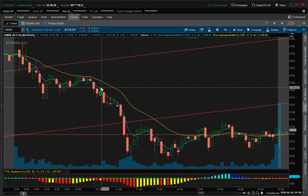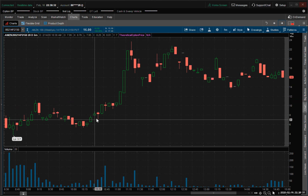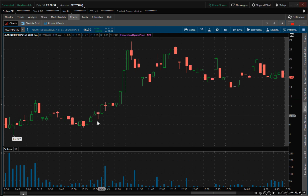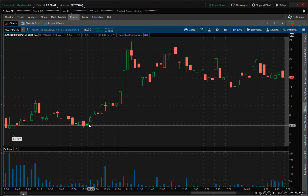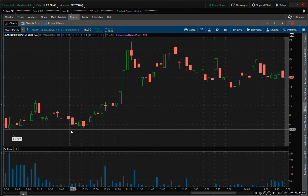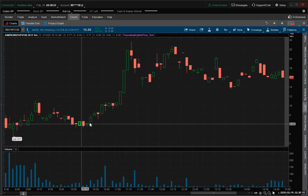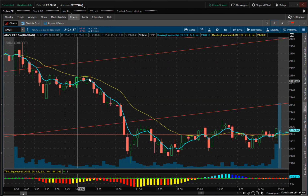So 10:35 on the puts, this is the 2150 puts. At 10:35 was right here. So it put in this low. It actually gave you a nice setup to get in pretty close to 7. 7 by 6 would have been really tough with the 2150. As it was putting in this level around 10 o'clock, 10 to 10:20, getting in here 6 by 5 was probably the best setup. And that was right through here.